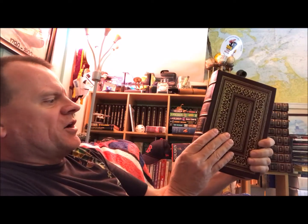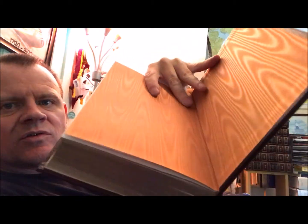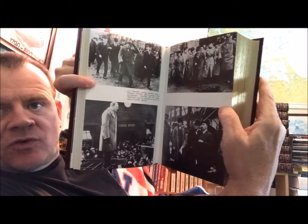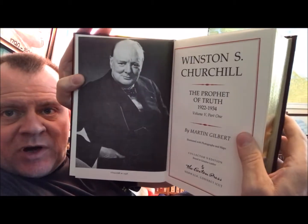This is the fourth volume, The Stricken World, 1917 to 1922. The end papers. Sort of pretty, aren't they? This is Volume 4, like I said, Martin Gilbert. Plenty of historic photographs. I'll go a little quicker now because you've got a general idea how these things are put together. This one is The Prophet of Truth, 1922 to 1934. Again by Martin Gilbert. That's probably a familiar photo to many folks. This volume seems to be a little lighter on the photographs.